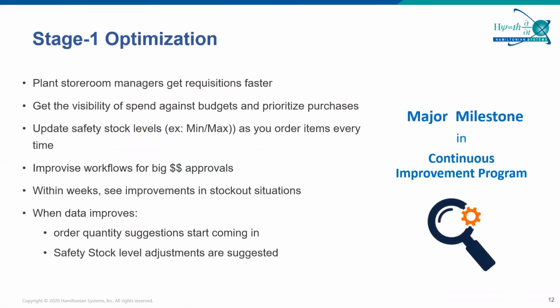So what did we see now? We saw some certain changes in traditional min-max. So that itself is the first level of optimization. It's a major milestone in a continuous improvement program, because you're going to update safety stock levels every day. You are touching them and making those changes. That is a major improvement.